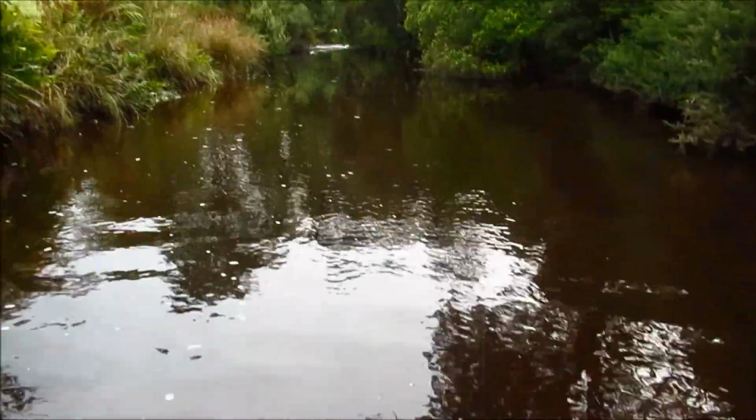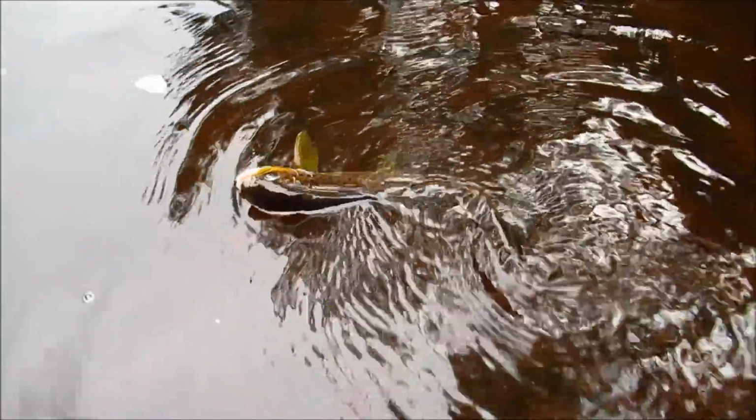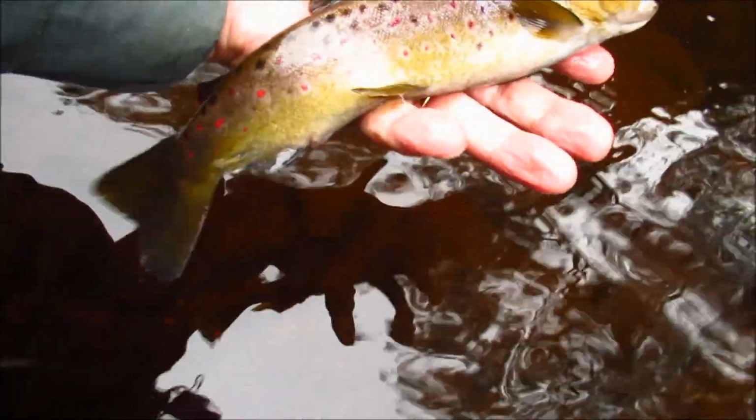That was a long cast right up to that barrier. I just saw a little bit of a ripple on top of the surface. I thought, oh, I'll have a flick up there and see what happens. And so this little fella grabbed hold of it. Good, we've got one. Righto, he's all good. A bit on the skinny side, but he's off. He's gone. Nearly dropped the camera in the water.